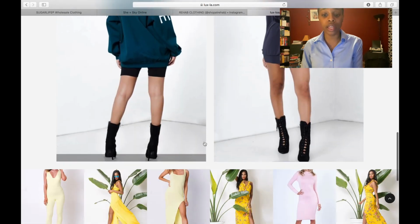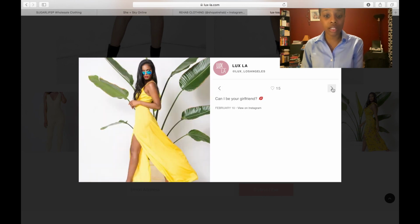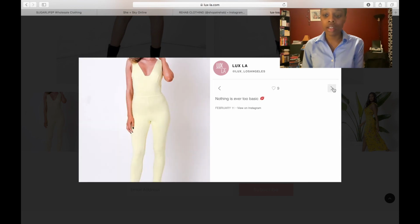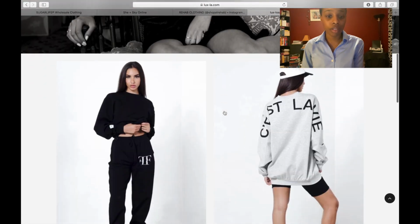Again, if you're more of the edgier, fashion forward type, you will definitely fall in love with it. I'm just gonna show you some of their styles. Again, Luxe LA is not a vendor that has its own website. It's really just in the LA Fashion District and on marketplaces. But these are the different styles that they offer. Kind of simple, still really cute though.